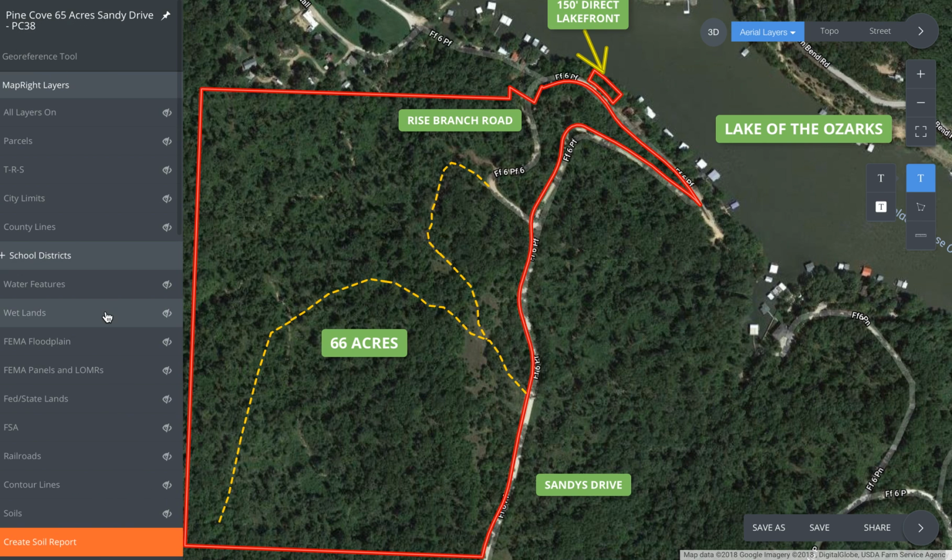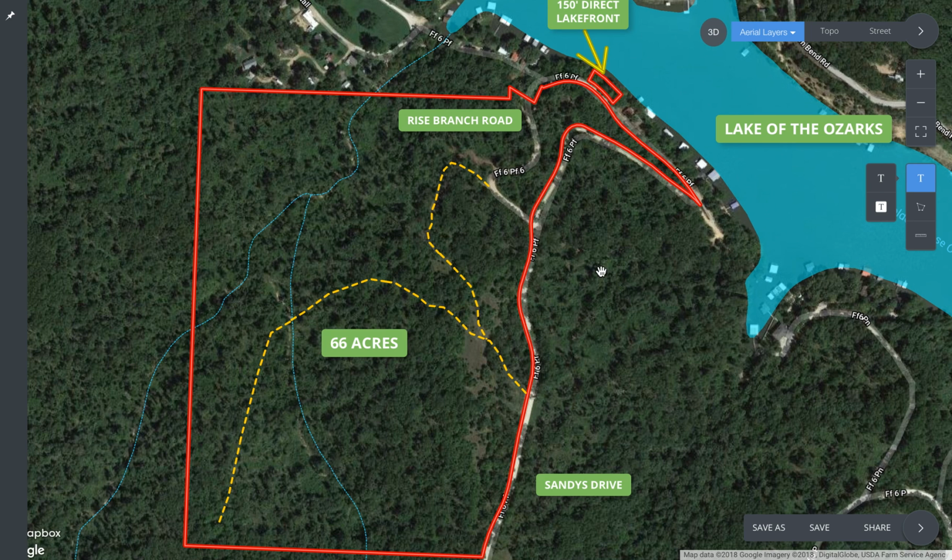a gravel creek bed which runs across it, likely a wet weather creek, although it might have pools of water year round. I'm trying to find the water feature layer. There we go. Okay. So that shows obviously the Lake of the Ozarks, and these would be the creek beds which run across it. I think this one on the west is the bigger creek, and then this little deal flows into it and empties into the lake. We have not explored this property much at all, other than what you'll see in the videos on the listing.